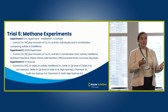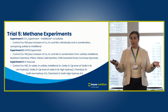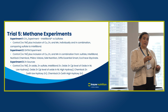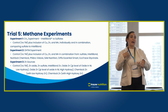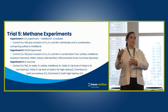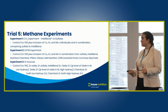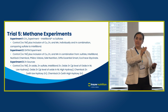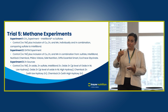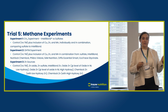So again, I mentioned some of the other products on the market have pretty high levels of zinc oxide and also have varying levels of zinc oxide. So how does the lowest level of zinc oxide, just the oxide, affect the in vitro fermentation? So for this one, we had a control, a zinc oxide, sulfate, Telebond zinc, and oxide zinc at the low levels found in other samples on the market, at the high levels found in other samples on the market, and then those 2 samples that we found with low oxides and high oxides.